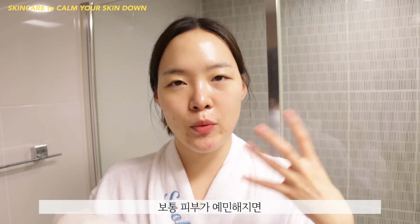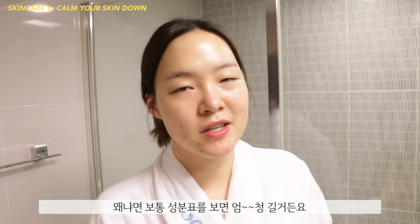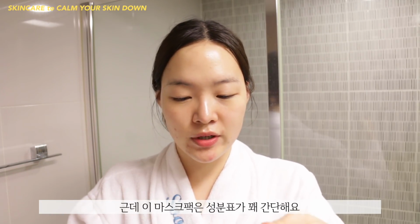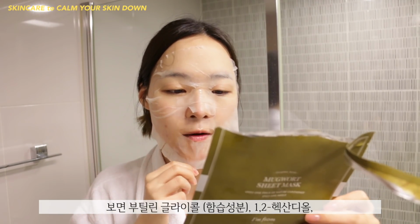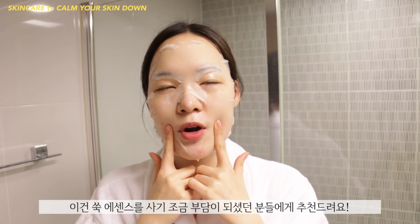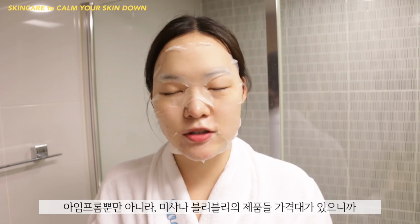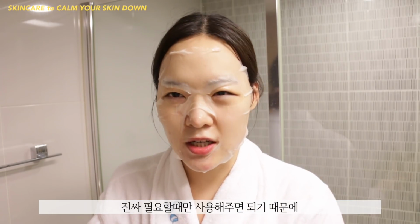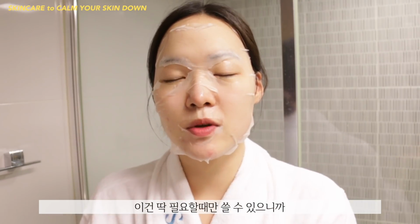And I know that usually when your skin gets sensitized, people don't recommend putting on sheet masks, just because most of the time the ingredient list is crazy long. It goes on and on and on. But with this one, the ingredient list is pretty simple. So it's got butylene glycol, 1,2-hexanediol, allantoin, panthenol. So I actually recommend this if you are a bit hesitant to purchase the Mugwort essences, not just the I'm From one, just in general, because they were all expensive. This is so much cheaper, and also you can use it when you really need it, right? So you're not spending all that money on something that you might not use every day, but with this one you can use it when you need it.